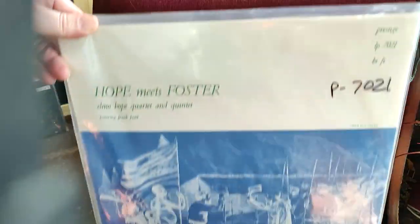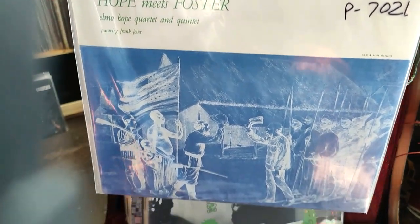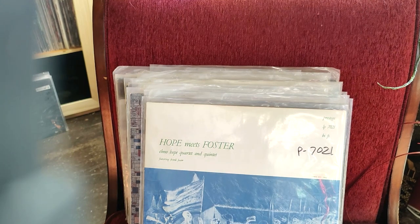Interesting cover. Here's Elmo Hope meets Frank Foster. And Foster is a sax player who played with Basie's group for a number of years. Really fun, hard swinging. Rhythm and blues meets good gospel, jazz playing. And Elmo, of course, was more of that modern Bud Powell, Monk approach. And it's like a really great record. And Foster plays some bebop on there, which wouldn't be his first language, but he speaks it fluently. It's a really great session.